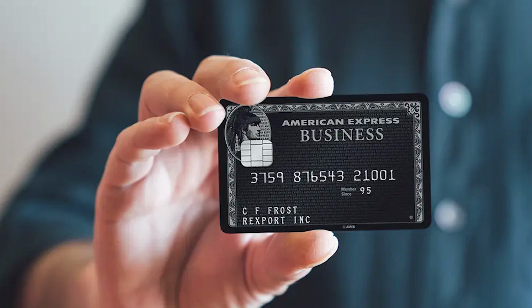But if you have the Business Centurion or Black Card, you'll get a 50% rebate on using this redemption method. Or if you have the Amex Business Platinum Card, you'll get a 35% rebate. Or if you have the Amex Business Gold Card, you'll get a 25% rebate. So if you have any one of those three Amex Business Cards, you'll actually get a little bit more than just 1 cent per point, redeeming your points through Amex Travel.